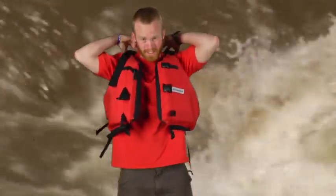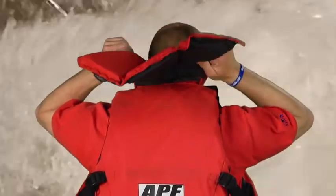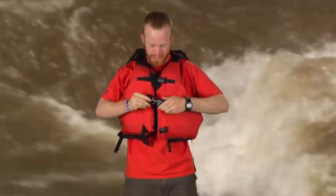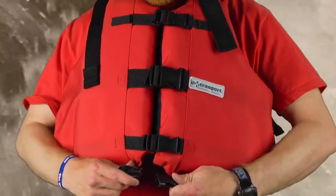So this is your PFD. First things first, before you put it on, make sure your pillow's on the top side. You don't want it tucked under your back, and that way it can keep your head above water if you do go for a swim. There's 4 buckles. Just go ahead and loosen everything before you put it on. It's a little easier to put on. Just buckle all 4, make sure you get the bottom one.